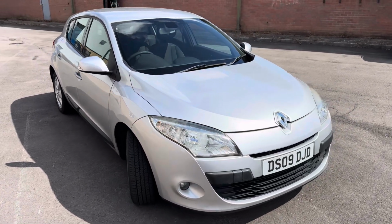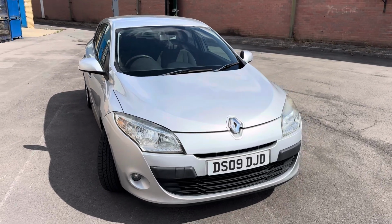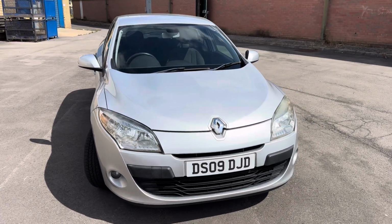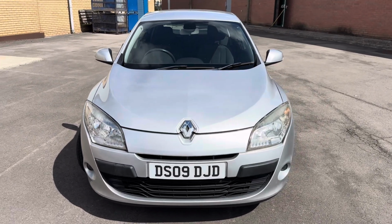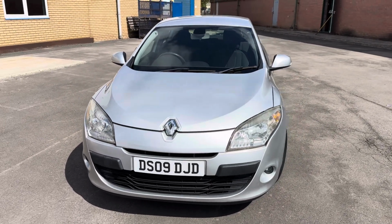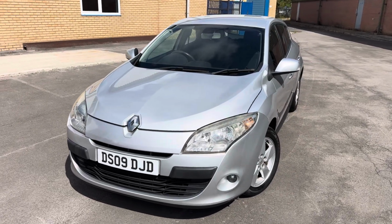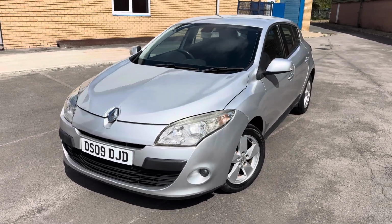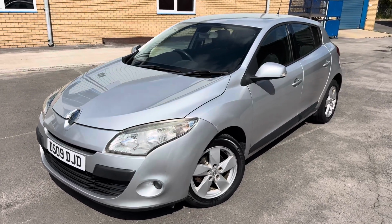So this car has been sitting around for so long since I got it in part exchange because there were so many other cars ahead of it that needed to be fully cleaned and detailed and serviced and everything. The MOT actually expired on this on the 19th of July. Currently, it's the 14th of August, so nearly a month since the MOT ran out on it, but obviously it will come with 12 months MOT.